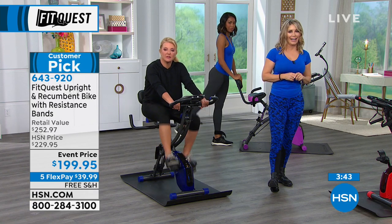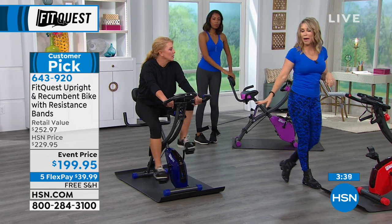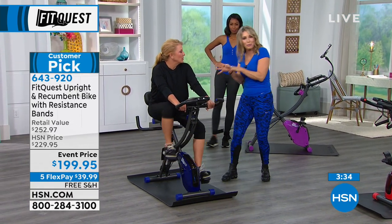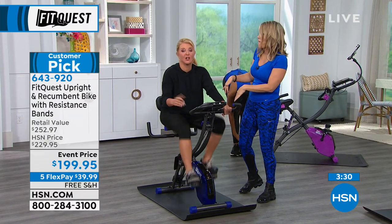Should you use the mat on the carpet too? You could. You actually could use the mat on that. A lot of people get the mat because when they're sweating a lot, they want the sweat to kind of drip there, especially if you're a huge sweater. They like to go on the mat. It's easier to clean than the carpet.